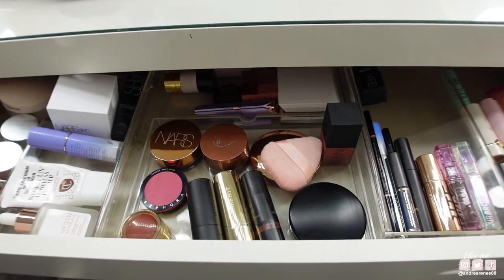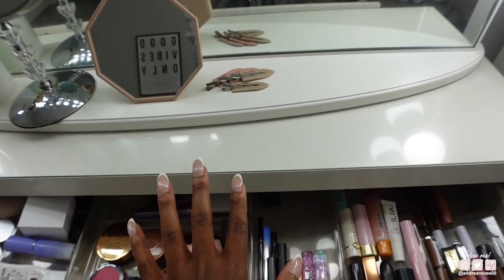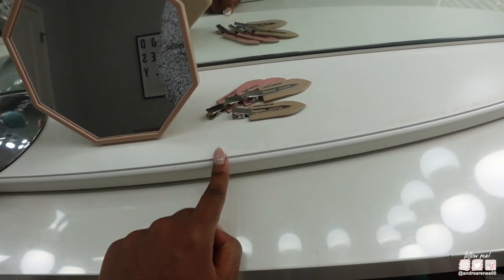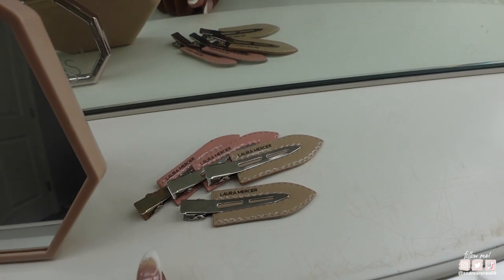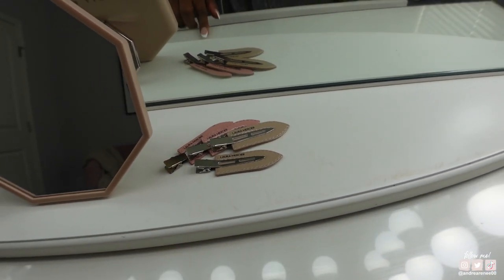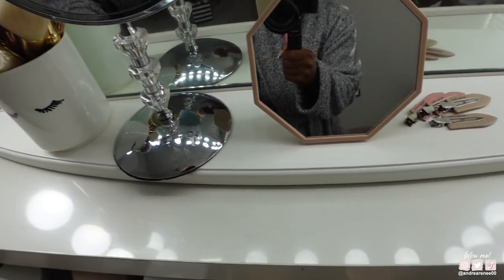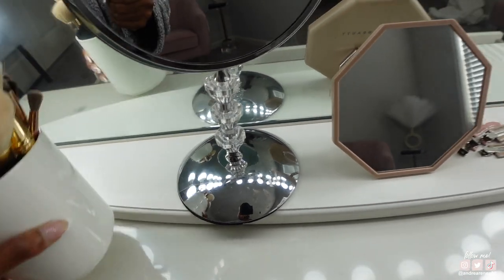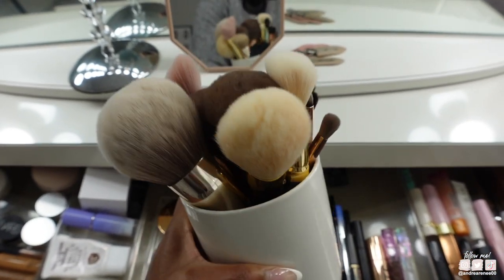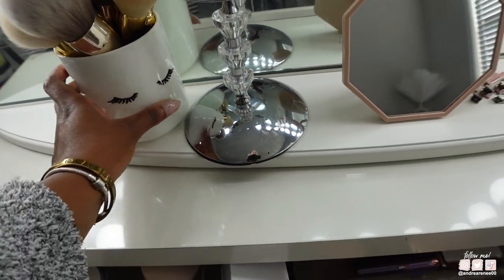I pulled out so much stuff, y'all, like so much, it's crazy. And the top is clean. I have my little hair clips that are from Laura Mercier. I still get questions about these whenever I have them in my hair. My little Fenty mirror. This mirror I got from TJ Maxx. And then I finally have clean brushes, y'all. Clean brushes. So, yay! We're done.